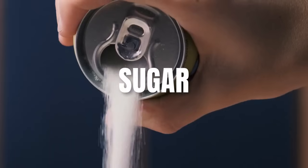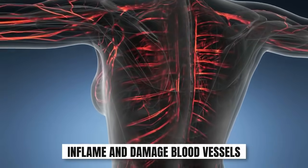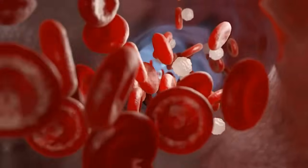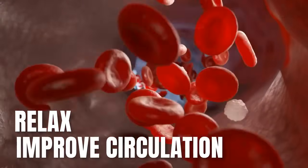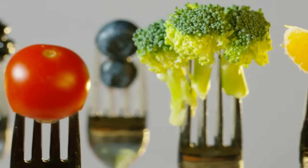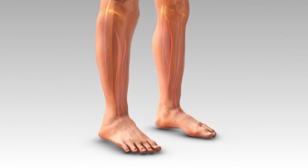Therefore, a diet high in processed foods, sugar, and unhealthy fats can inflame and damage blood vessels, raise blood pressure, and reduce nitric oxide, which is a key molecule that helps blood vessels relax and improve circulation. In contrast, a balanced diet of whole foods, fruits, and vegetables supports healthy blood flow. With that being said, let's uncover the 7 superfoods recommended by Dr. Li to boost blood circulation to the legs.